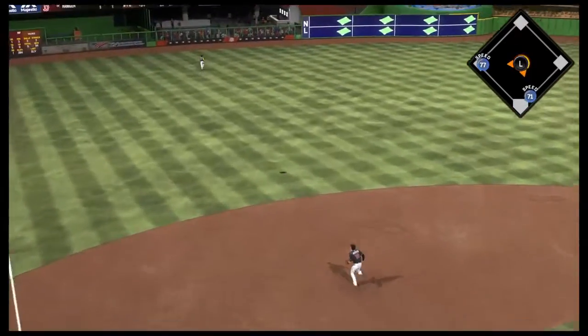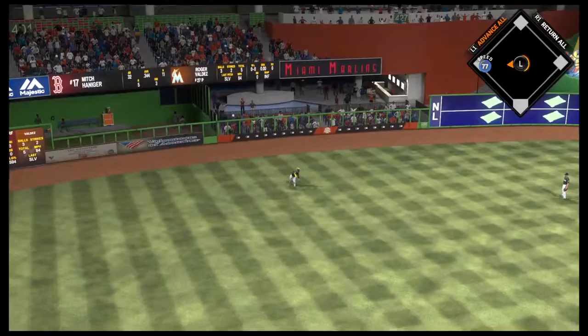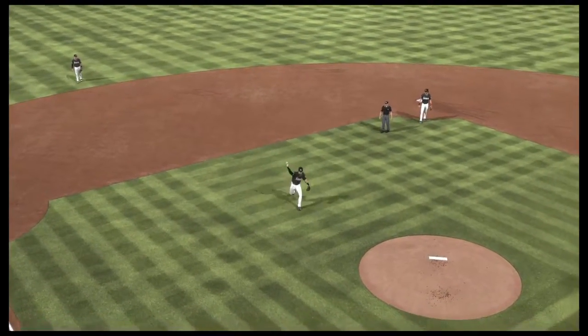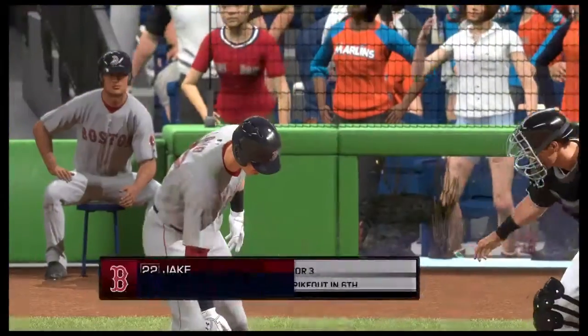Pulled high in the air out to left field. Cespedes is there. And the play is made, but this should be good enough for an RBI as the runner from third tags up. And that'll bring in the go-ahead run from third. It's now a 4-3 game.